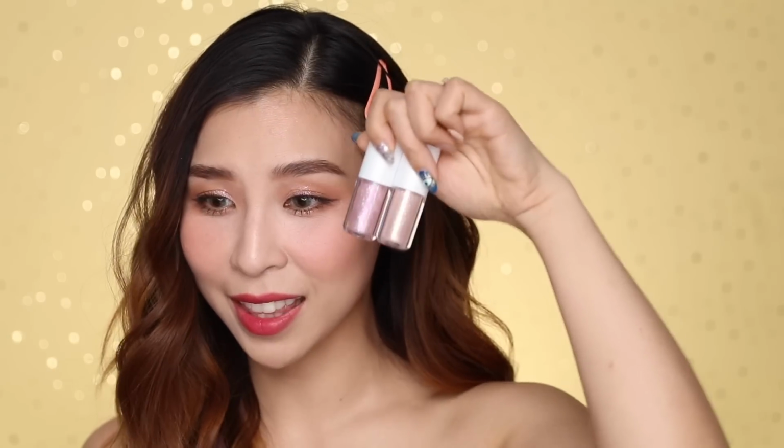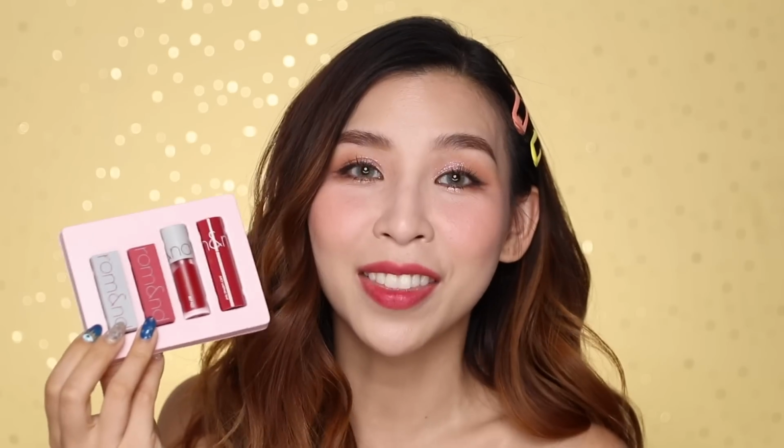I also really liked the glitters. Oh, and I have to say, I really like these mini lipsticks. I just love that they're so small because I have never finished a lipstick ever. So I feel like those would be my top products. Oh, but that's so hard because I really liked the liners as well. Okay, that's it. Those would be my top products.